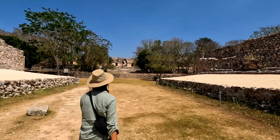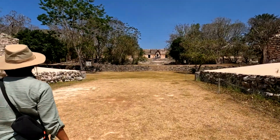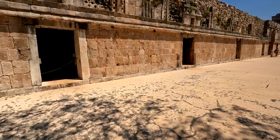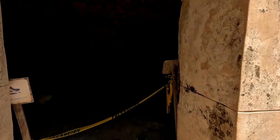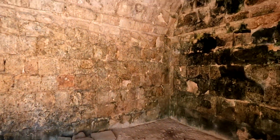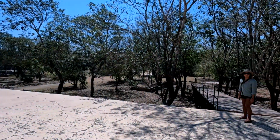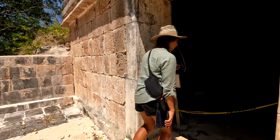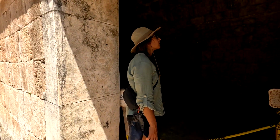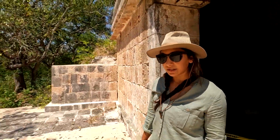It's a cool entrance over there. It's like a triangle. There are all these little rooms in this one too. It's actually really cool in here. It's like natural AC. Oh yeah, that's nice. It's like a cooler. Yeah, it feels good. Natural AC.